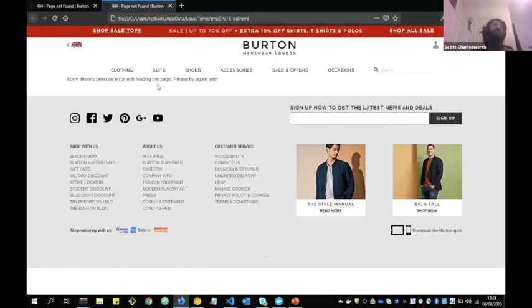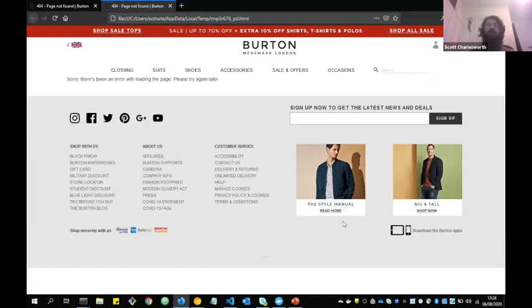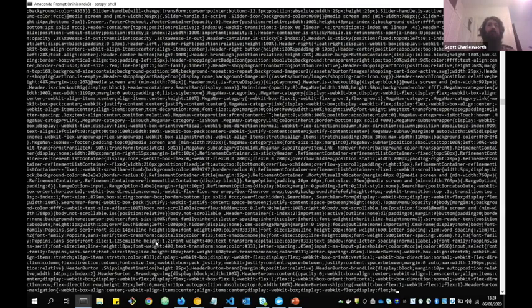In this case, there's actually an error, and the reason is that you cannot scrape this one with Scrapy itself, and I will get back to that in a second. Essentially, Scrapy goes in, gets the response, and then gives you text. It's a text-based web scraper. So all that text that you just saw coming down the screen is all the text behind the website.